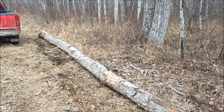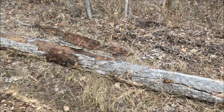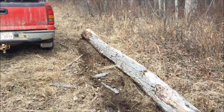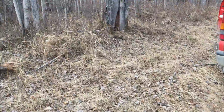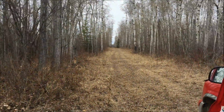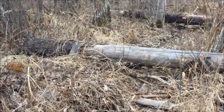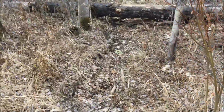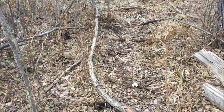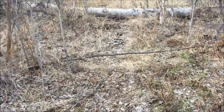There's a bit of a hump over here and I can't get past it without blowing a nut. So I'll just leave it there and maybe I'll come with a tractor one day and push it off to the side. We'll go down this way here, see what's going on. There's a nice game trail. See where it ends up. Should be a short walk to the back cut line here.